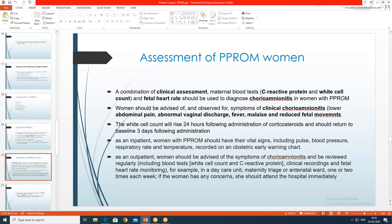Now, as an inpatient, you have to monitor this PPROM for vital signs, okay? And you have to record it on the early warning chart, okay? MEWS chart. Obstetric early warning signs chart, okay?